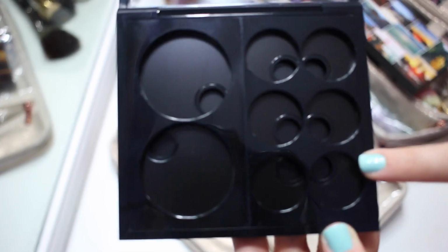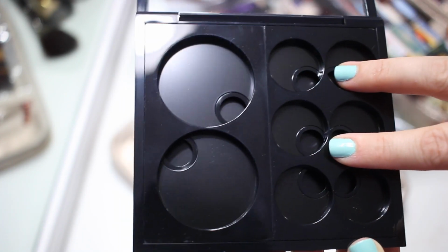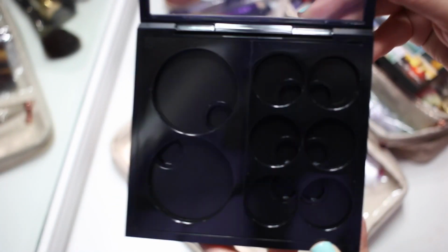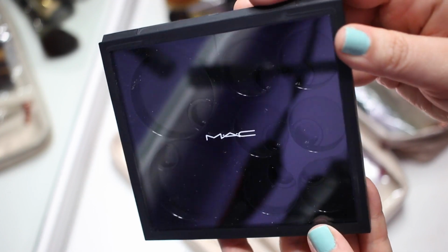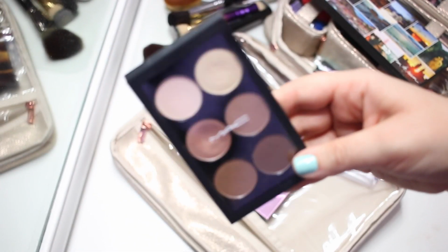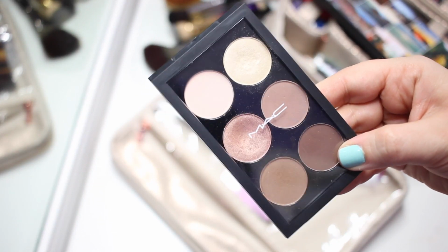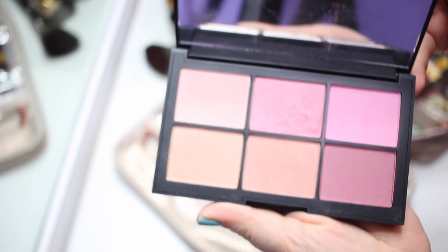If you wanted to have 12 eyeshadows, you can just get 2 of the eyeshadow inserts, or you can have 4 of the blushes. So I just think this is a really cute choice. I'm not gonna take this on the trip, but I did want to show it to you guys. I also got it the day that I bought this one. I just really needed one for 6, and that was more than enough for me to take as my little MAC palette.